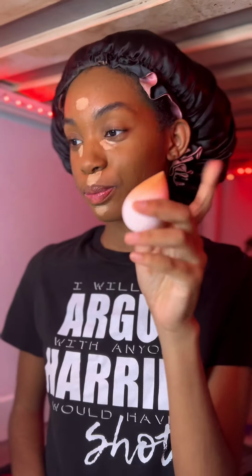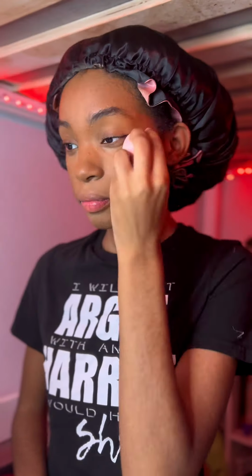Okay, I'm gonna use this sponge. I think, pretty sure. Okay, concealer. I might add a little more on later on, but this is concealer.